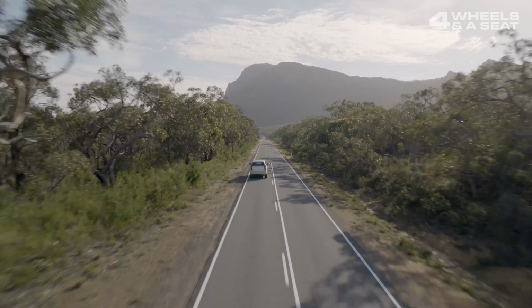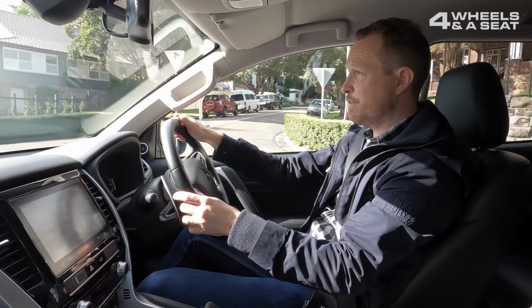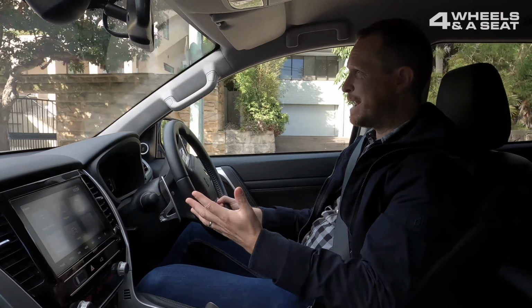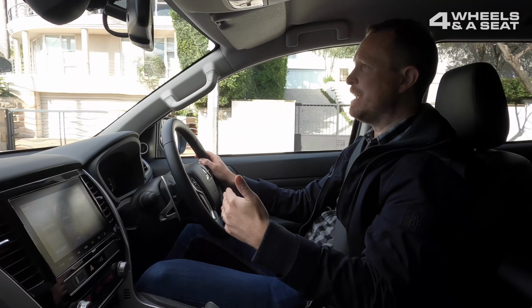The Mitsubishi Pajero Sport starts at $44,990 and goes right up to $10 shy of 60 grand for this one, the Exceed. And you get a 7-year warranty. Now that is really good value and you're getting a lot of car for the money. And like I said, this will do a fantastic job as a suburban SUV.